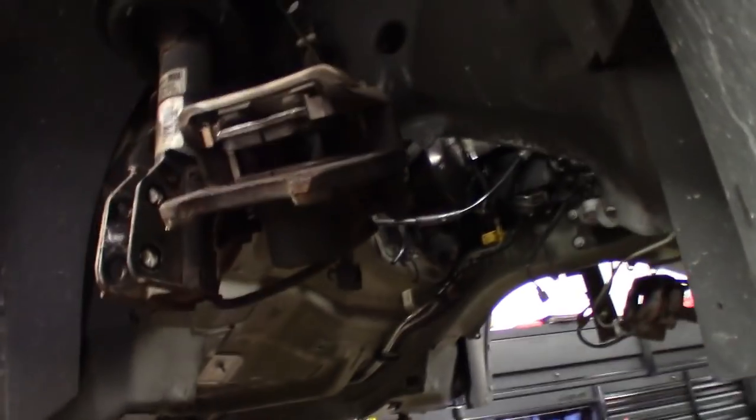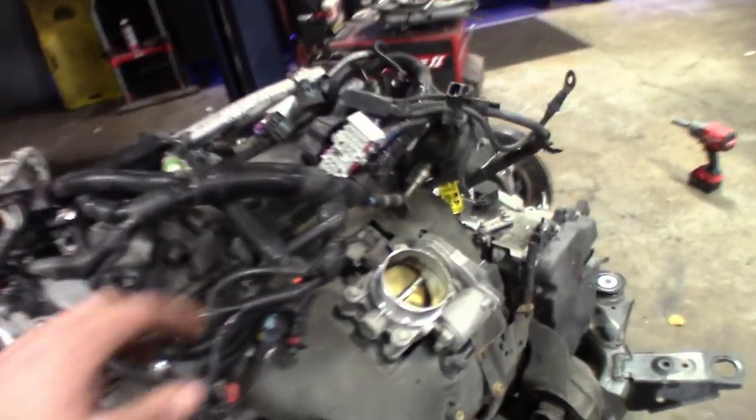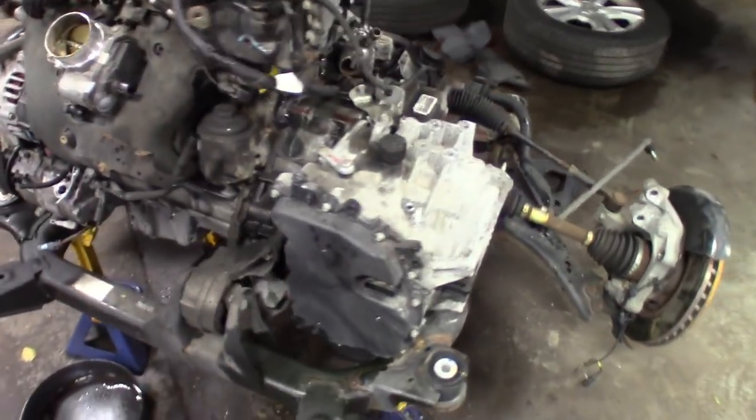Disconnect all the ABS wires, anything that's going to stay with the cradle. I like to start unplugging the harness stuff while it's still in there. You don't necessarily need to go this far, but that's just a simple thing I do because this harness has to get changed over anyway. So I do that while I'm sitting up top.